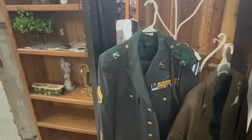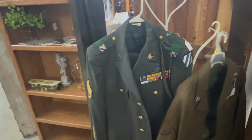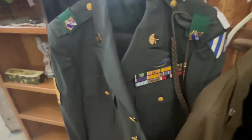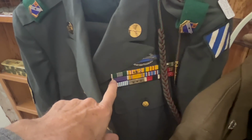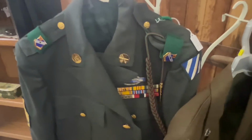But this one from about 1965, I would say, has some pretty impressive bars on it, including Purple Heart. And that's why this one is a little more special, priced at $149.